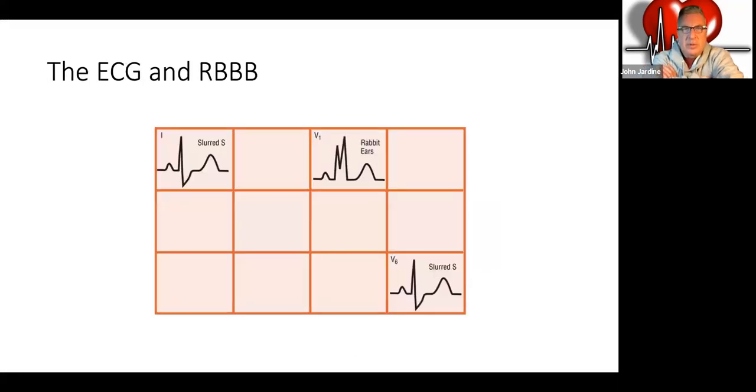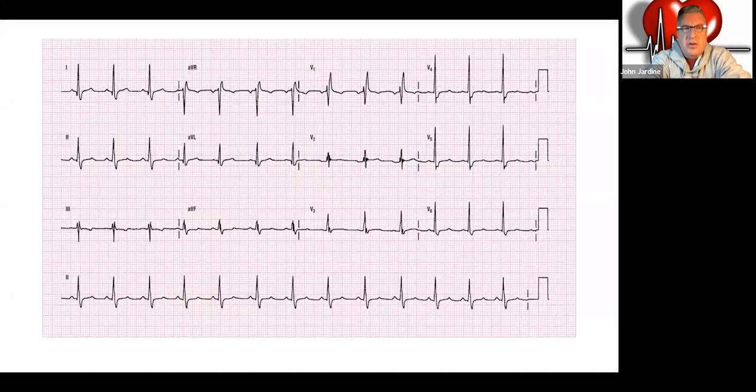And what does that look like? Well, that looks like this. So again, you get that slurred S wave in 1 and V6, and then you get what we call the RSR prime in V1, or the rabbit ears, right? We can all recognize the rabbit ears when we see it on an EKG. So if you see it here, you see up in V1 the slurring of the S wave in 1 and V6. I can't really say that I see that so much, but I certainly see the rabbit ears up in V1. So if you see the rabbit ears in V1, that's a right bundle branch block, and that's what that looks like.